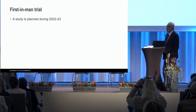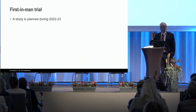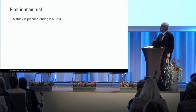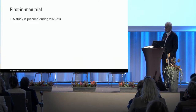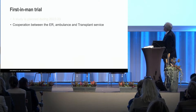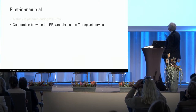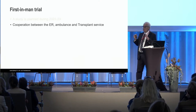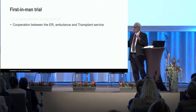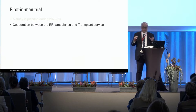So, now we are actually going into a first-in-man study, and it will be done in Gothenburg. We are planning to start end of this year, early next year. It will be a cooperation between the emergency room, the ambulance service, and the transplant service, because these patients will be identified already when they are in the emergency room. So this will be a totally new concept of looking at donors, right?